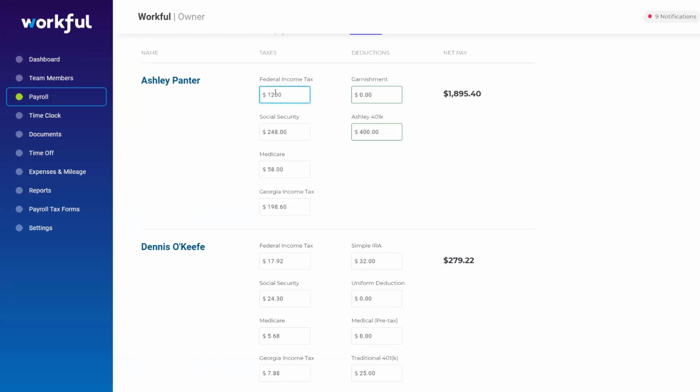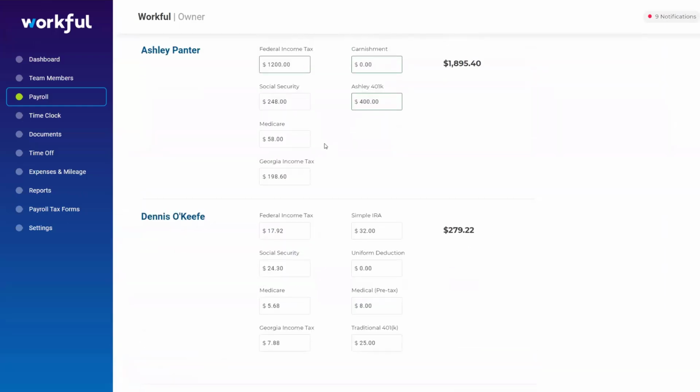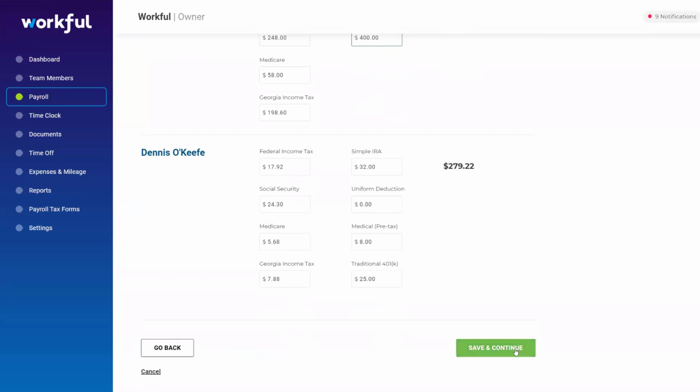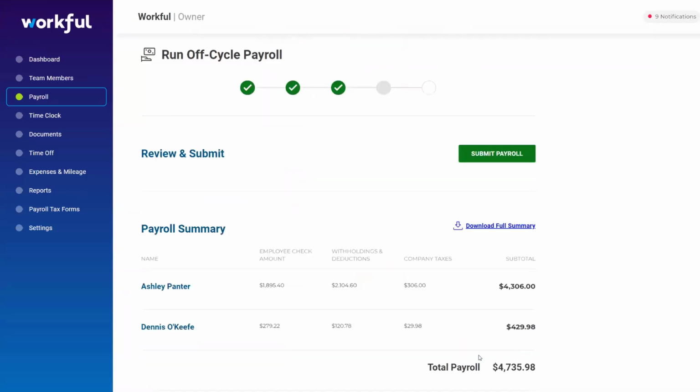Perhaps she said, I want to withhold an extra $1,200 in federal taxes because I'm way behind. Or if you're doing this after the fact and you know the net amount, and you need to adjust the taxes to match that net amount, you can do that. All right, everything looks good. So we're going to save and continue.